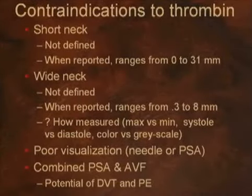But this does bring us into a discussion about contraindications to thrombin injection of pseudoaneurysms. And there's several that have been discussed in the literature. One is a short neck. And the patient that I showed you certainly falls into that category. Now, unfortunately, the articles that have been written and have listed a short neck as a contraindication never defined what a short neck is. How short is too short to inject?